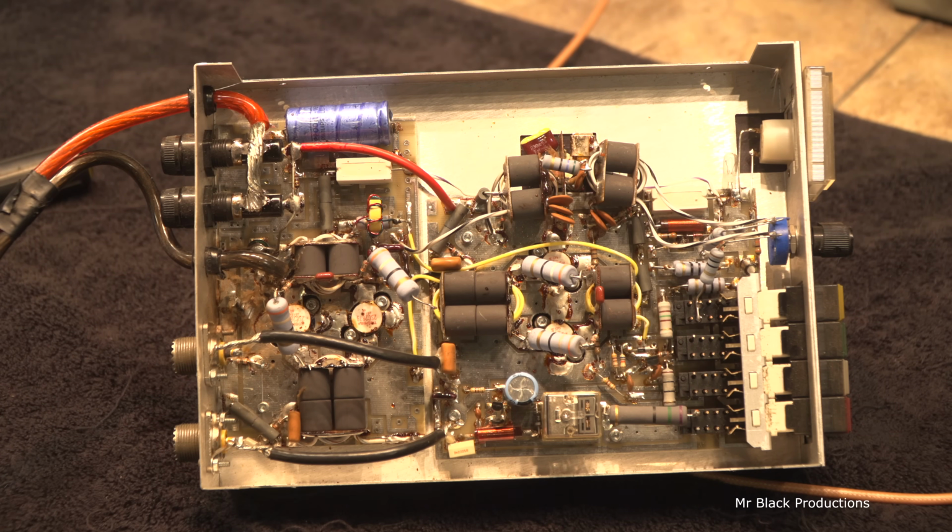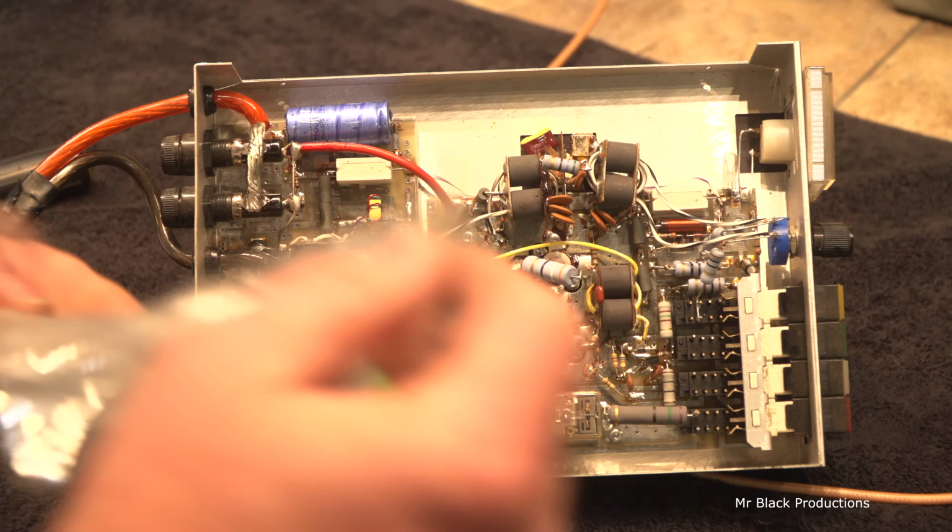But first I need to clean this, and Mr. Dave was cool enough to hook us up with this.